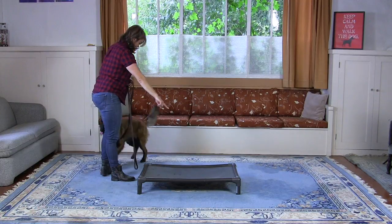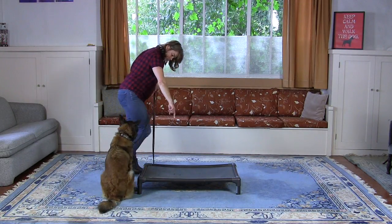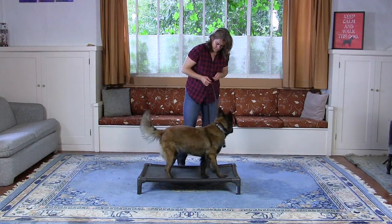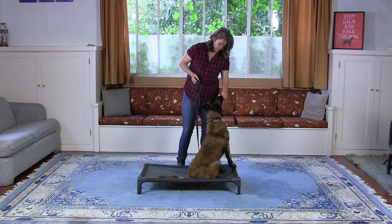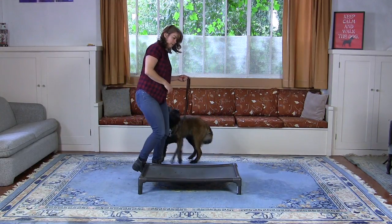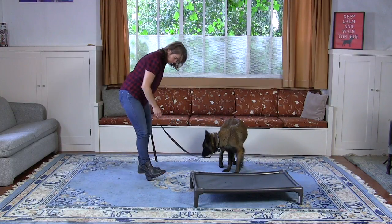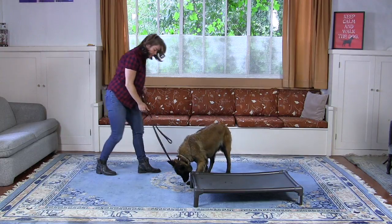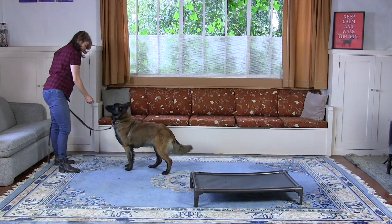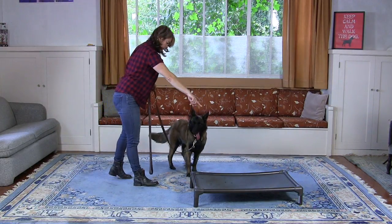Bed. Come on, bed. You can do it. Good. Free. Gonna move the bed a bit. She keeps coughing up cheese. I'm dropping cheese, she's swallowing it whole. Come here. Come here, ready? Let's try this different angle. A little more distance is what we're going for. Ready? Bed. Come on.